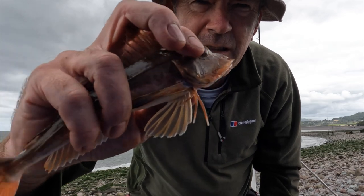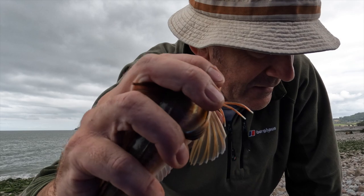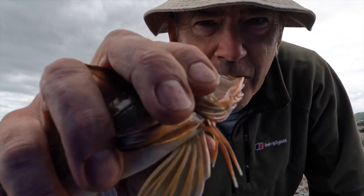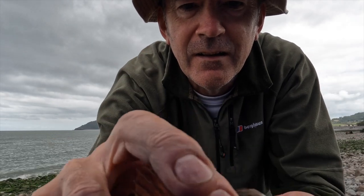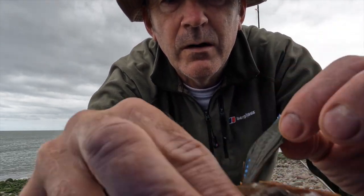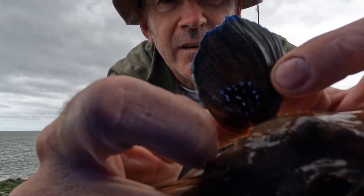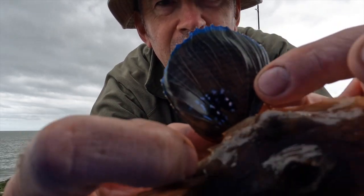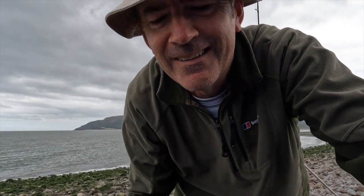All right, London buses. Here's another little one, this time on a two-hook rig, taking on a bit of mackerel. A tiny little, I'm going to say he's a tub. I'm going to check on that. But look at that lovely, lovely fin. Hopefully you can see that. Let's put him back in.